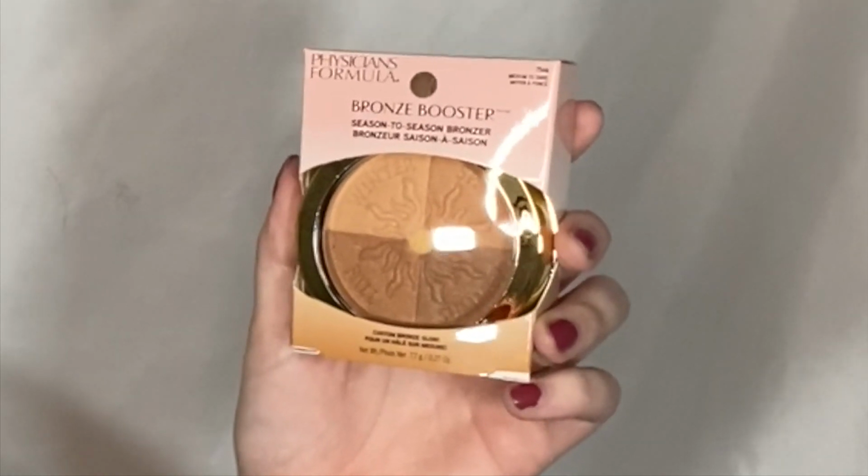Okay, we are gonna continue on with face products. So for bronzer, I picked this one up from Physicians Formula. This is a season to season bronzer. I don't know, I just kind of reached and grabbed for it. But I guess they have 4 different bronzer shades for the different seasons. This is actually my first time buying anything from them. So this is a historical moment right now.